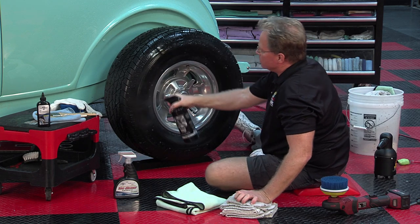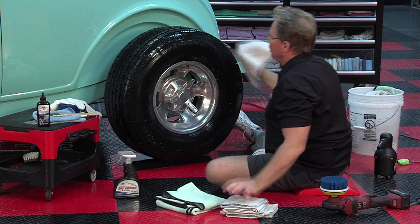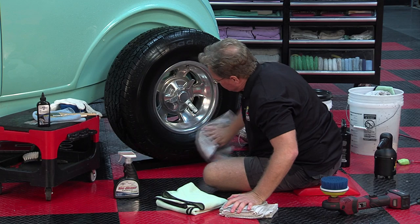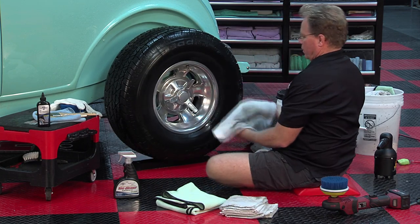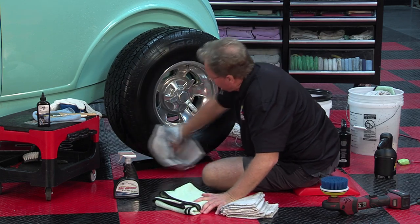And again, the magic is in the prep work. I think that's everything to do with cars. Everything is all in the prep. The only fun part is putting the key in it and driving it away. Everything else is work. Now that I've done this, it's like the fifth or sixth time I've cleaned this tire.